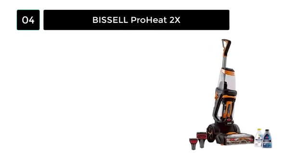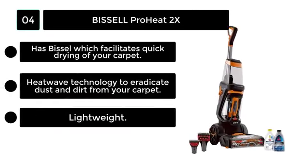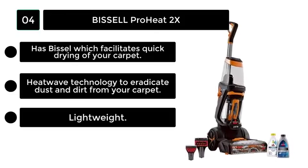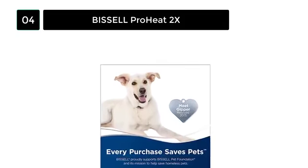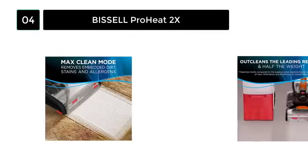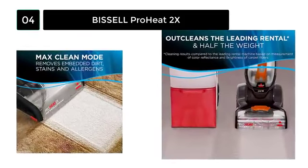Number 4. BISSELL ProHeat 2X. If you are seriously looking for an excellent machine to clean your home carpet and upholstery? If yes, this one here will serve you quite well. It has an antibacterial tool with free trial sample deep cleaning mechanism. Furthermore, BISSELL has a heatwave technology that helps it maintain water temperature whenever powered. It produces professional outcomes as it has a trial-size sample of BISSELL Pro mechanism that helps in cleaning it.